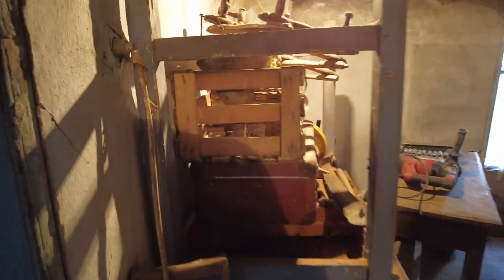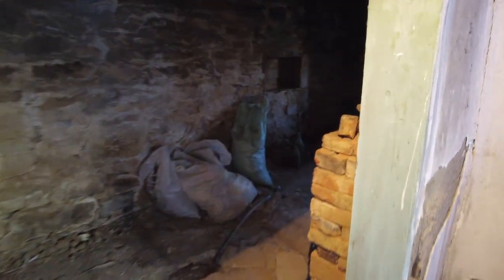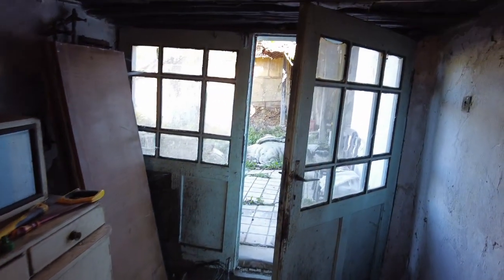Okay, let's see if some of these lights work. Yep. I should have done this first, really, shouldn't I? And there's another one through here. Okay, so just come through there.